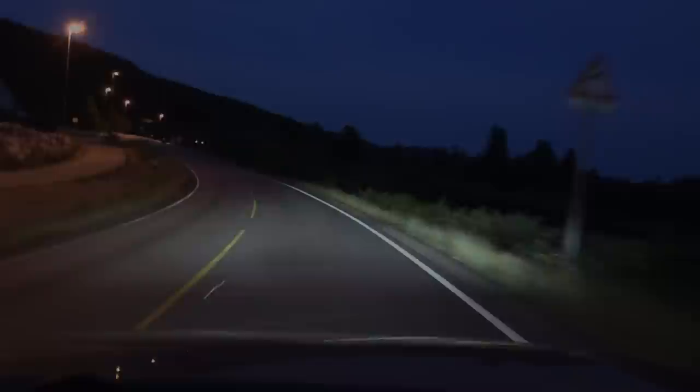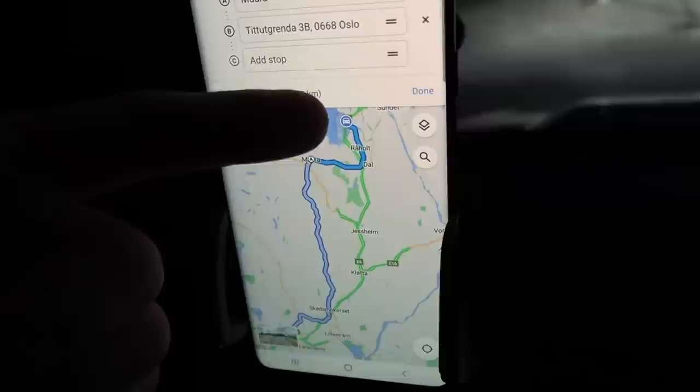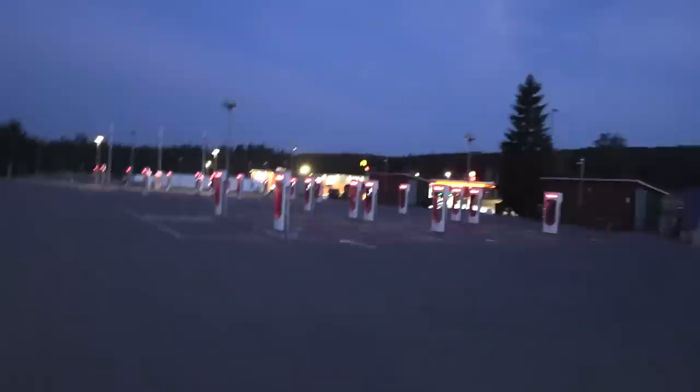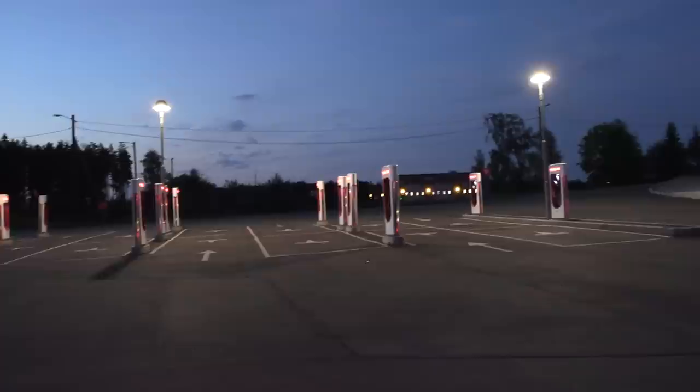We are now at Nebbenes Supercharger, and you see here, I think I'm gonna drive via Maura and then backtrack the same way I came from. That's 67 kilometers total. And then here we have 77 kilometers of range left. Okay, sounds good. Let me show you here. So you see here where the superchargers are, they are actually not lit up. This one is lit up, huh? That's weird. Wonder if this is sensor based. But okay, whatever.